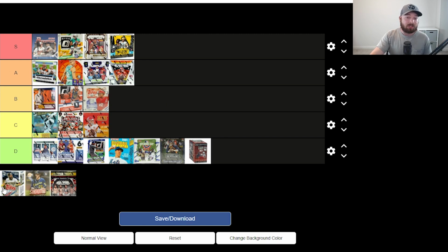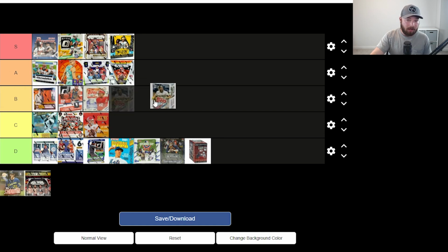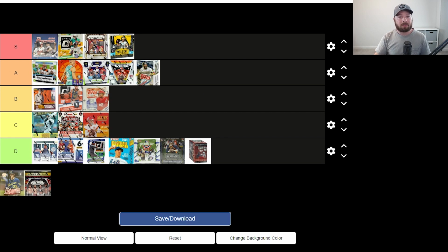Now, Topps Series 2, I'm going to actually rank a little bit higher. I'm going to put Topps Series 2 at an A, and I'll tell you why. Topps Series 2 made an effort to actually go out and put more valuable cards and to do different things in this set than Series 1 did. Series 1 just printed.